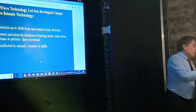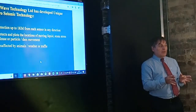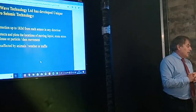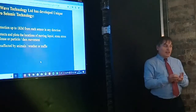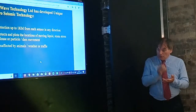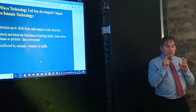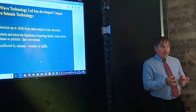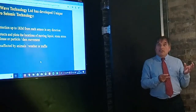So we can detect up to 1 kilometre. As I say, in some instances we've gone to 5.5 kilometres, but we comfortably limit that to 1 kilometre. It can detect moving liquids, stress of the strata, in other words acoustic energy as the strata is under stress. But most important, I'll come back to the other one, moving liquids, so you can detect currents within the lagoon.